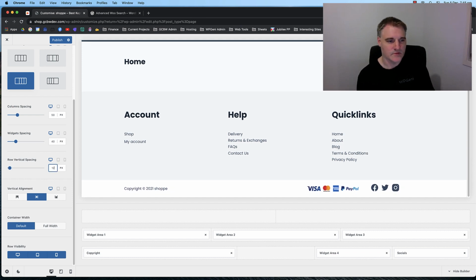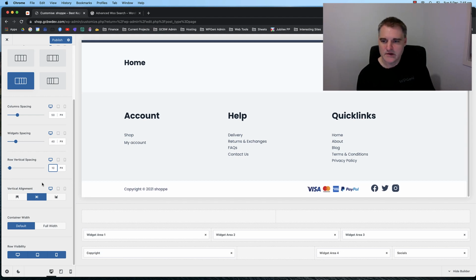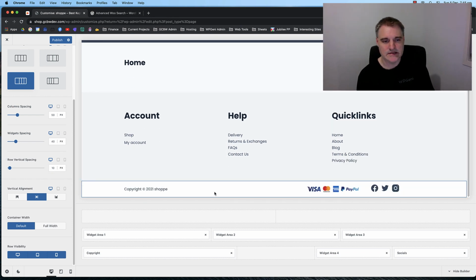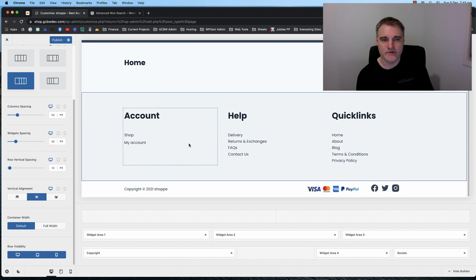See if I could reduce the size of the very bottom bar just to sort of bring it down. So I might keep it at 10. Yeah, 10. Just keep it really compact, because it doesn't really necessarily need to be really big. Cool. Okay, so that's the header and the footer done.